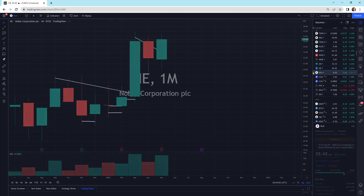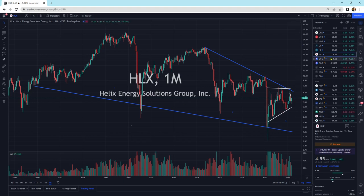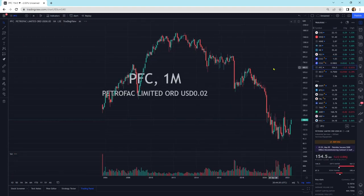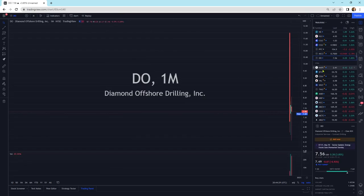Looks good. Helix Energy Solutions, a big kind of squeezing up falling wedge pattern that will eventually break and move on up to the upside. Just give it time. CGGYY is looking great. We're getting that double bottom pattern that's formed. Hopefully we can break to the upside. That looks really good. PFC, rounding bottom here. That's looking good. Diamond Offshore, don't have enough information there.